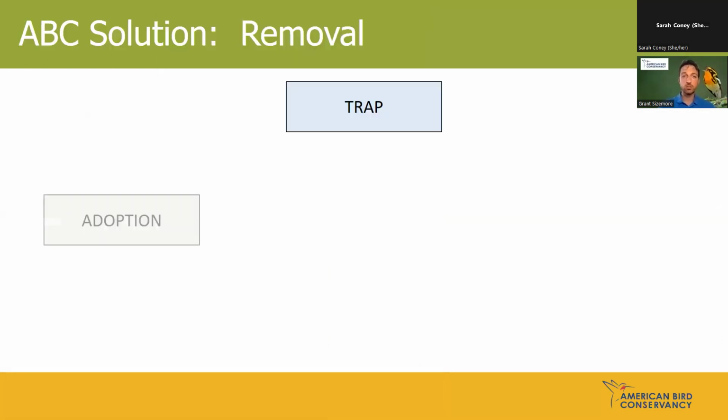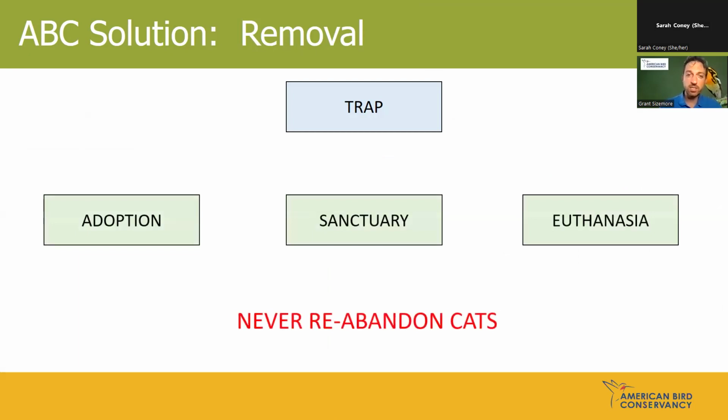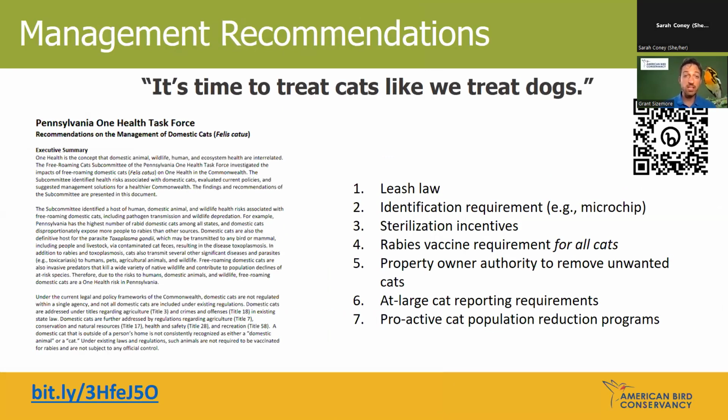So what is the solution for especially unowned domestic cats? Trap them, then adopt, place them in a sanctuary, or euthanize them, but under no circumstances should they ever be reabandoned to the outdoors. This is a domesticated animal. We owe them the opportunity to find a lifelong home and a humane death if there are no other options. Essentially, the management recommendation here is it's time to treat cats like we treat dogs.